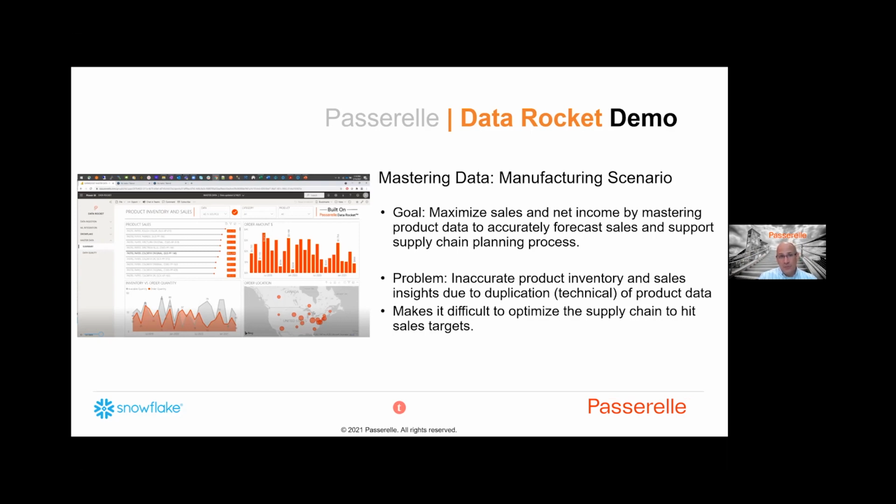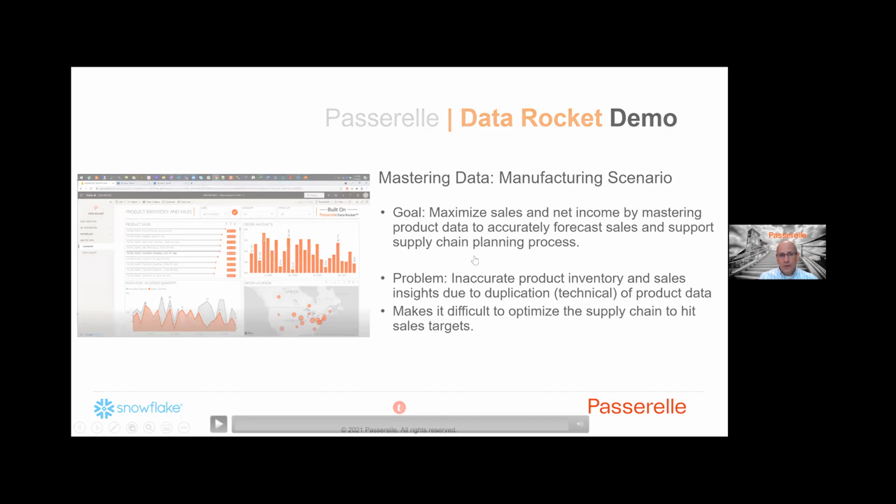That makes it tough for me to know exactly what to order from partners, what raw materials and manufacturing parts I should be getting, so that at the end of the day, I've got the right amount of products in my warehouse: not overshooting that target, not undershooting that target, but having what I really should have, based on what my sales numbers and my product information are telling me. So with no further ado, I'm going to move into a demo to tell this story in more depth and detail.